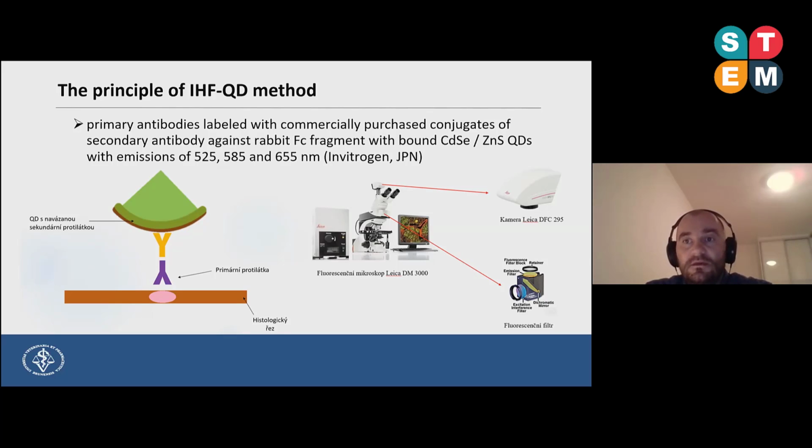Primary antibodies were labeled with commercially purchased conjugates of secondary antibody against rabbit Fc fragments with bound CdSe and ZnS quantum dots with emissions, peak fluorescence of these quantum dots being 525, 585, and 655, and the contrast of these antibodies with the background. We qualitatively tested with fluorescence microscopy, which is shown here.